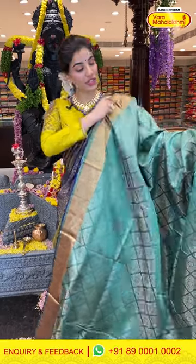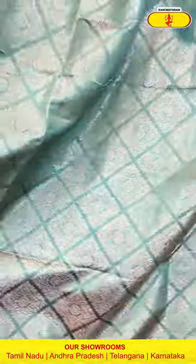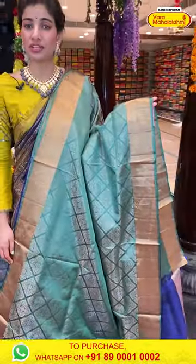Yeah, so look at the beautiful saree I'm holding right now in a sage green color and blue color combination. You can see the checks design with beautiful white floral work, a beautiful silk body, and here you can see half of the body is in a navy blue color with again the white floral work. We have a beautiful golden stripe over the border.